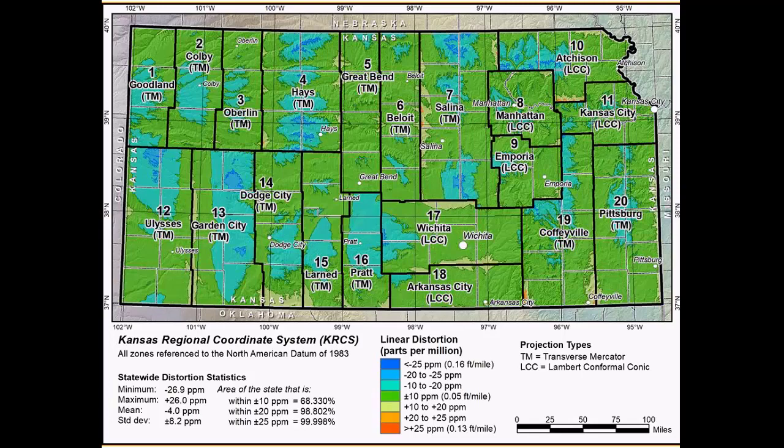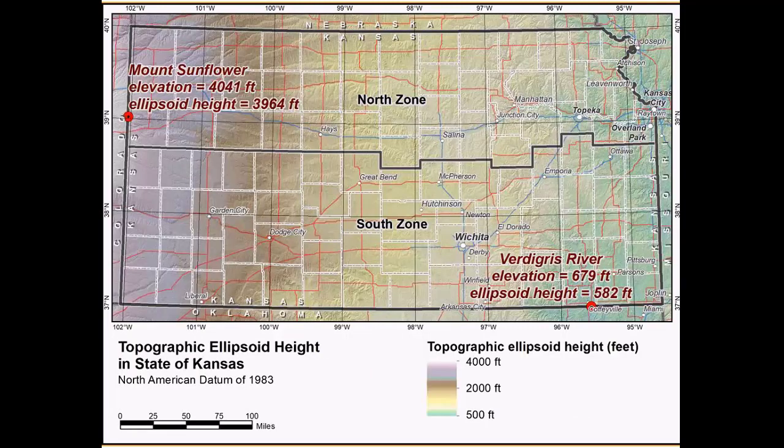The low point in the state is, if I say that right, the Verdigris. Did I say it right? Verdigris River. Again, 680 feet, our ellipsoid height, 580 feet, gives you an idea. So that's the highs and the lows. Great Bend, which we'll look at for example, is a little more on the low than the high, but you get an idea, 1,800 feet, roughly, either way for the elevation or the ellipsoid height. So that's what we'll look at, Great Bend.